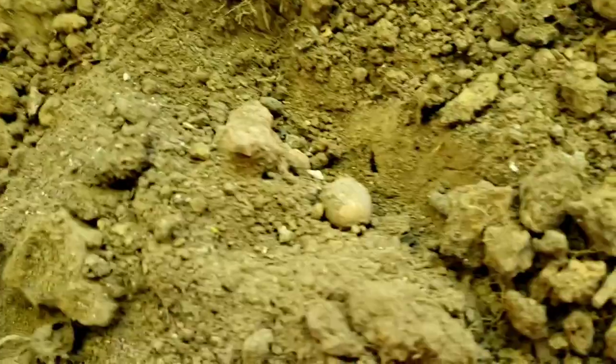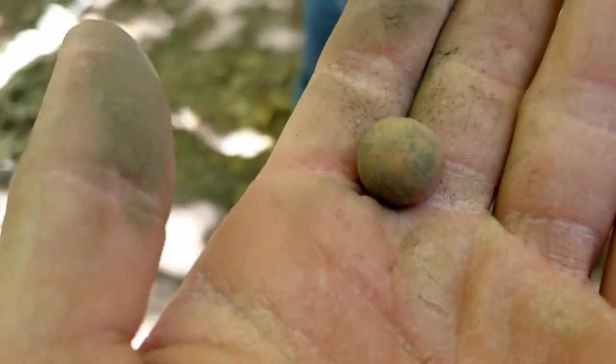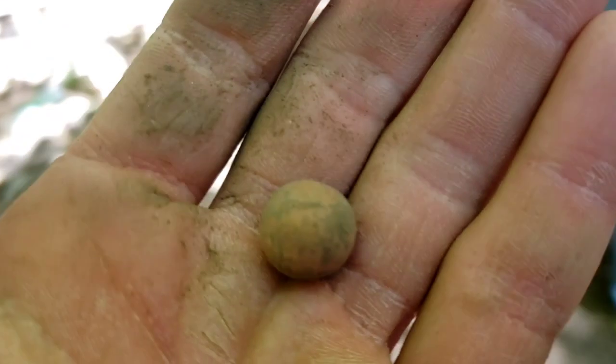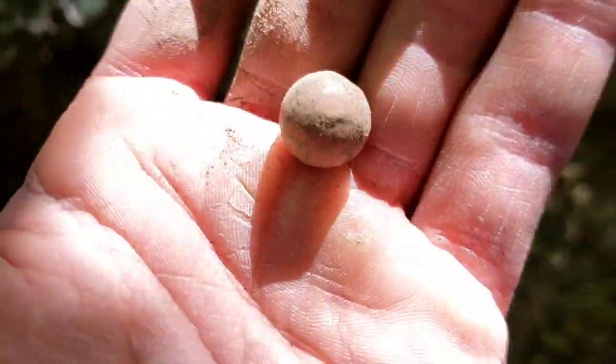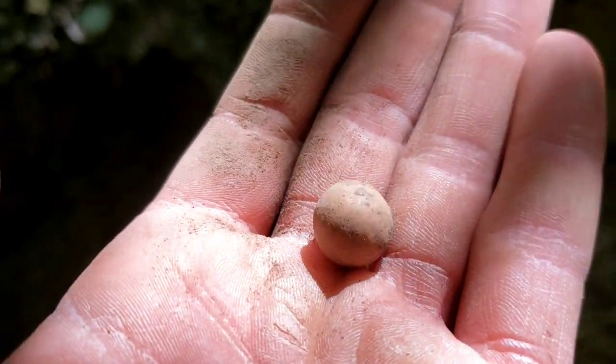So I'm on to marble number 2 for the day. This one though, looks like it's gonna be a clay. And yeah, that's exactly what that's gonna be. Go ahead and get that cleaned up just a bit. But I will certainly take a clay marble. I'll get that in the light so you can see it a little bit better. Yeah, that's number 2 for the day though, for marbles. Let's see if we get something else.